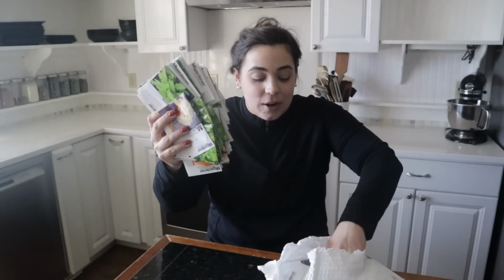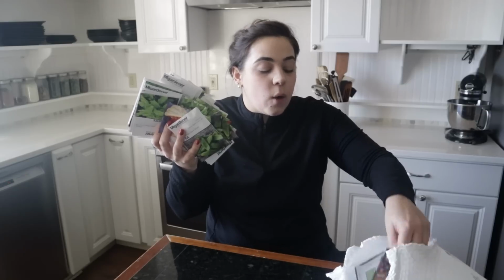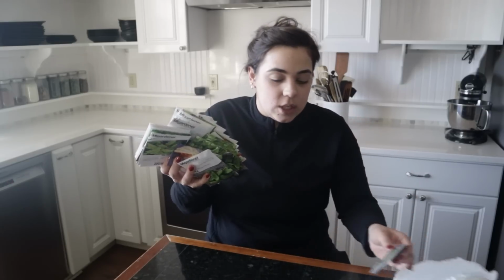We are in my kitchen, but we are not cooking today. We've got a huge seed haul that we are going to go through today. This is my seed haul from M.I. Gardener. I only ordered seeds from 3 companies this year.